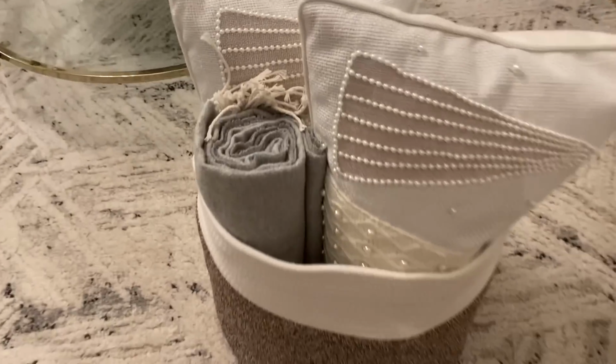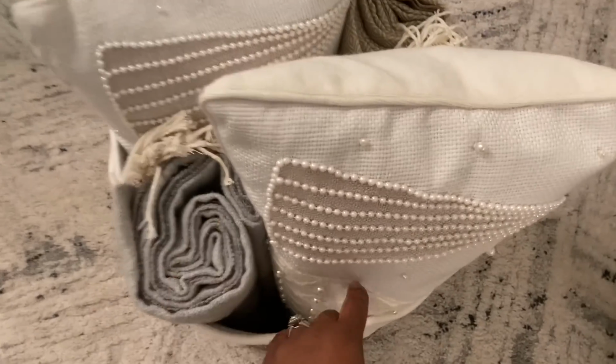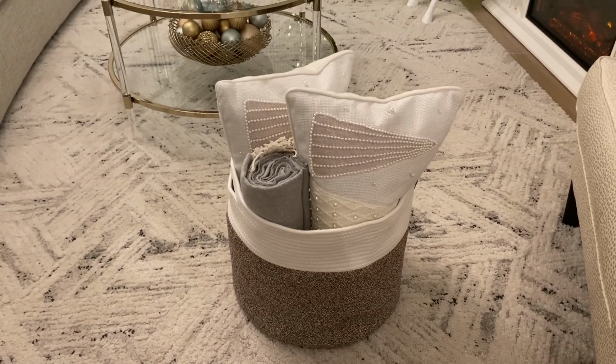As you can see here, it can hold a lot. So I have this basket here stored with two large pillows. I also have two rolled up throw blankets in it as well, and it can hold a great deal. And like I said, you can also use it for laundry as well. It does hold a lot of laundry.